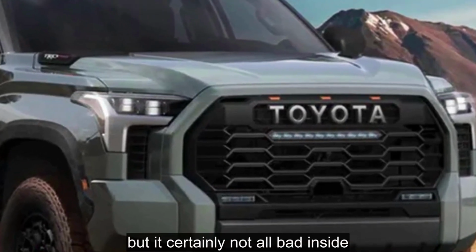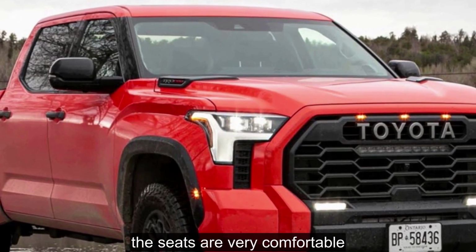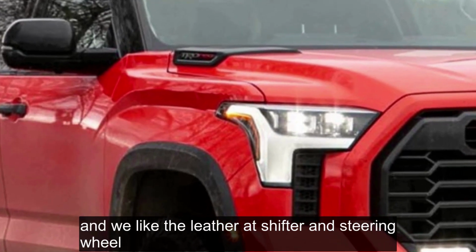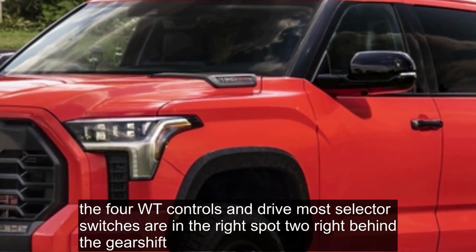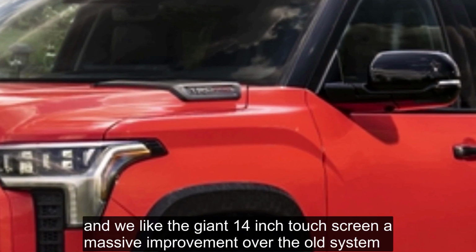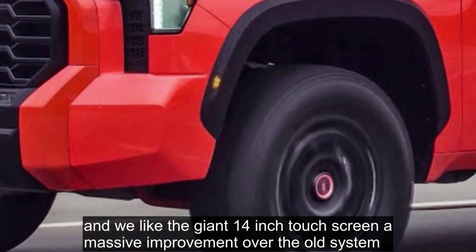But it's certainly not all bad inside. The seats are very comfortable, and we like the leather-wrapped shifter and steering wheel. The 4WD controls and drive mode selector switches are in the right spot too, right behind the gear shift. And we like the giant 14-inch touchscreen, a massive improvement over the old system.